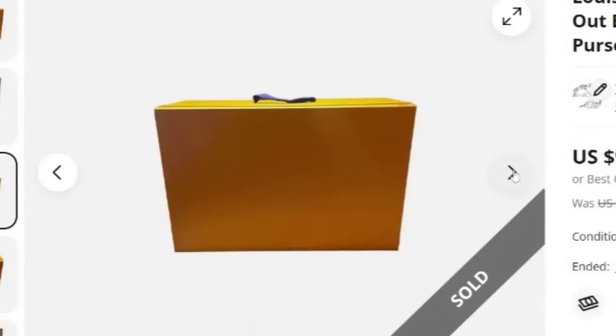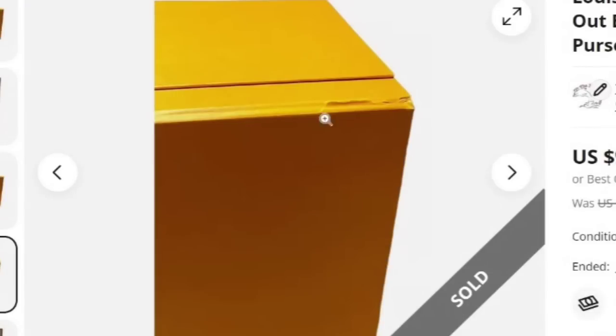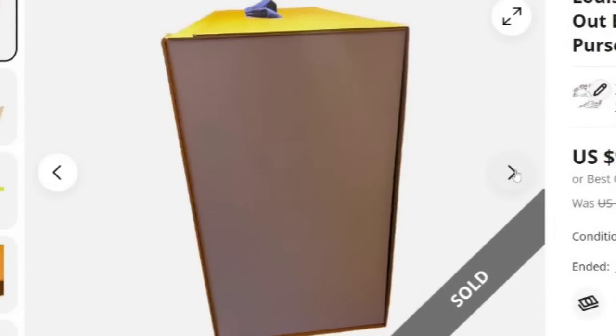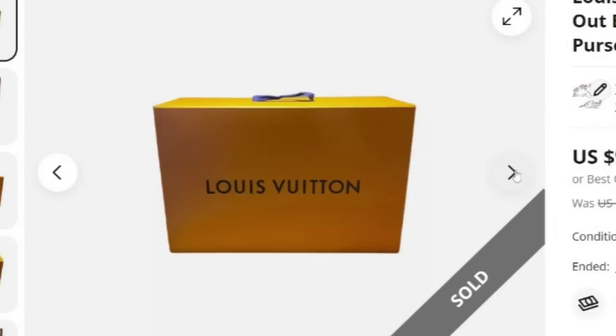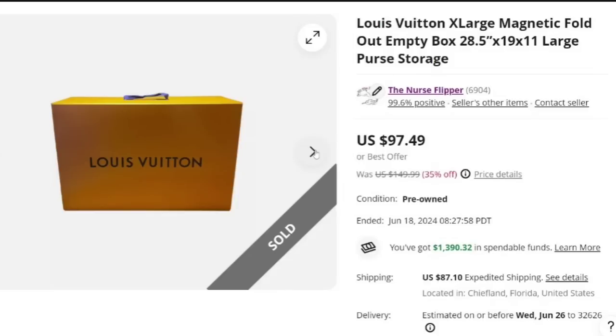I picked these up for only a couple of dollars each. You can see it had damage. They will still sell with damage. And here you can see the measurements. This one took 9 months, but it is over an $80 profit.